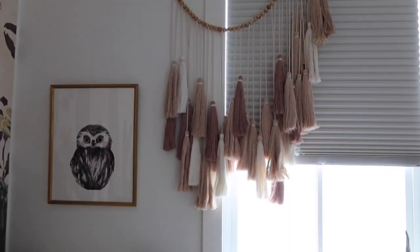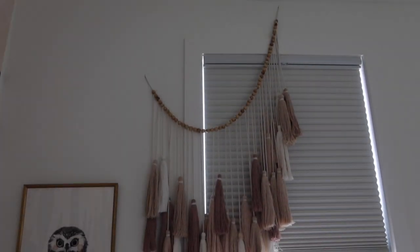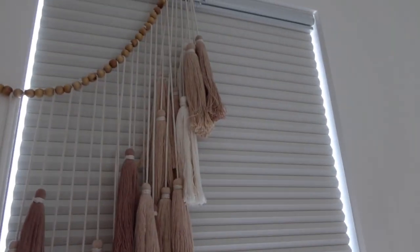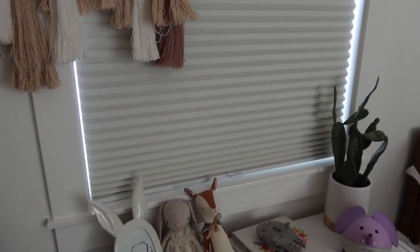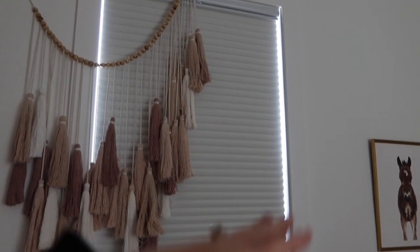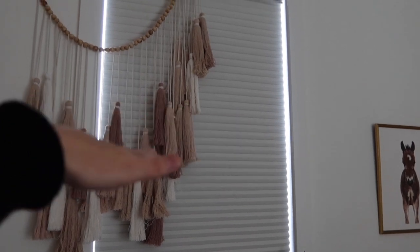I love these cute tassels. I thought they just added so much to the room. Found these at Pottery Barn Teen. And then for blinds, we did blackout ones. When the girls are sleeping, it's just a lot darker in here. And I like it because you can pull it from the top as well. So if you want privacy, you can pull it down so you still get natural light.